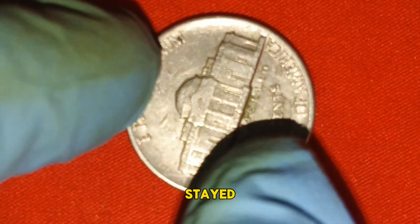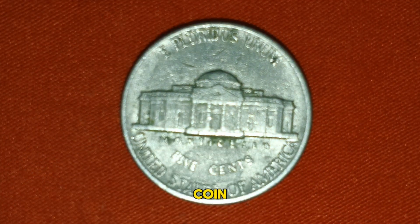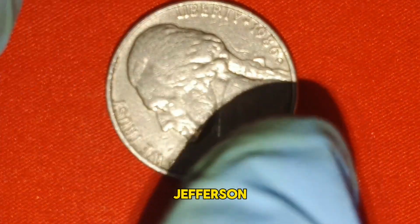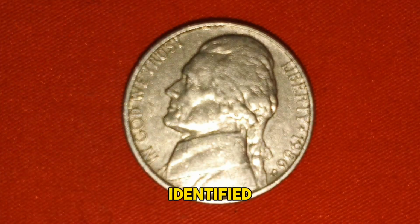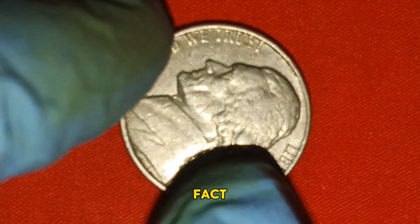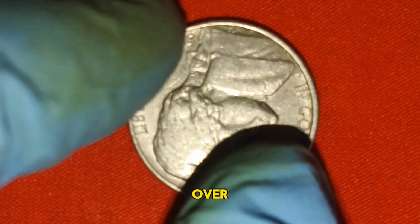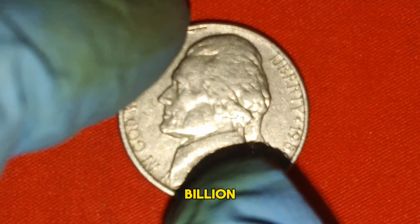The design stayed virtually unchanged for decades, becoming one of the longest-running coin designs in U.S. history. By 1986, the Jefferson nickel was still a regular part of pocket change. The Denver Mint, identified by the D mint mark on the coin, produced a large quantity of nickels that year. In fact, the mintage for the 1986 D Jefferson nickel was over 459 million coins. That means nearly 500 million of them were made.